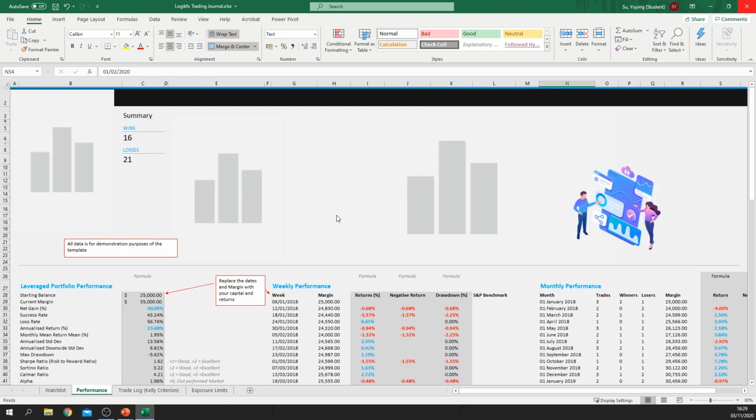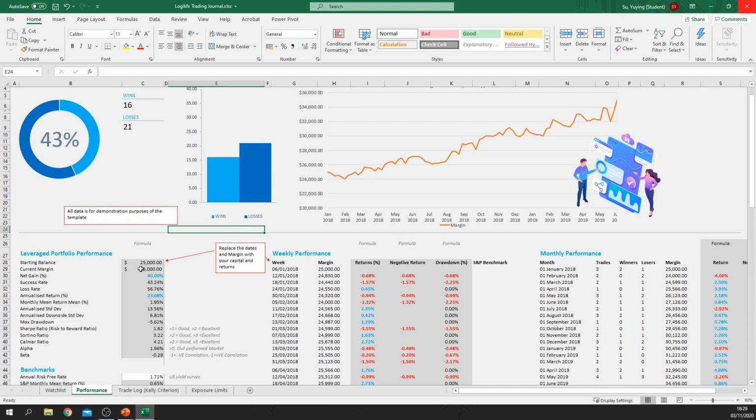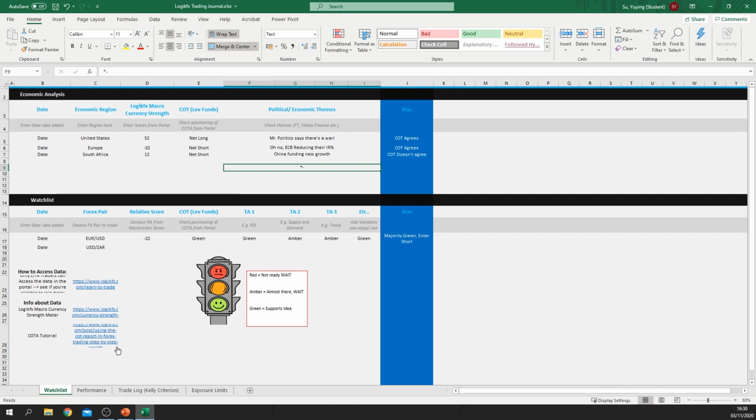Secondly is the performance overall of your trading portfolio. It'll have all the statistics: the starting balance, how much you're gaining, the Sortino, Sharpe, alpha, beta, which we'll go into in a minute, and also how much you should potentially be risking. That is the Kelly criterion, and that's what you'll build up over time as you start trading. We also have the exposure limits, another thing we'll go into in a bit. But firstly, let's go over the watch list.